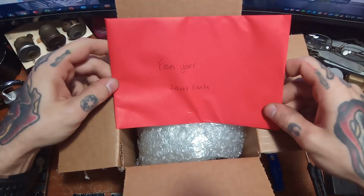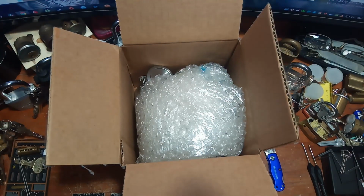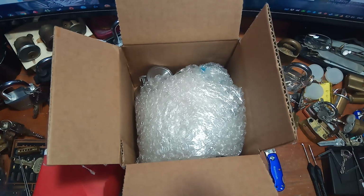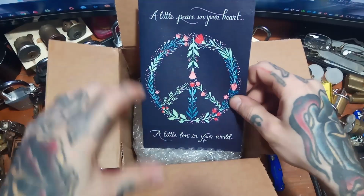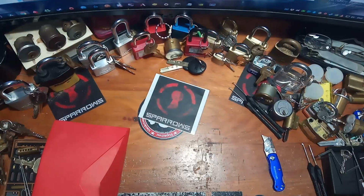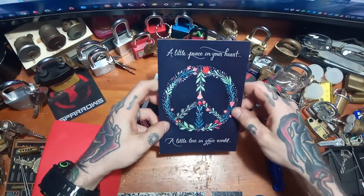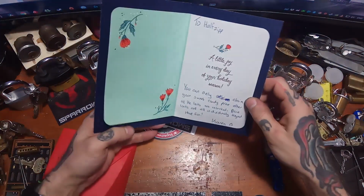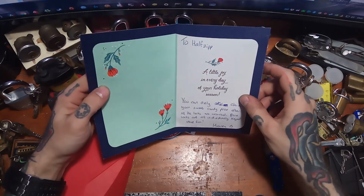First things first, a card. I'm going to crack this open off screen here. So they were telling me that there are multiple parts to this. Is this going to fit in frame, more or less? Actually, let me pull the box away for a second here. This is a really nice card. A little peace in your heart, a little love in your world. Oh, it's so sweet. A little joy in every day of your holiday season.